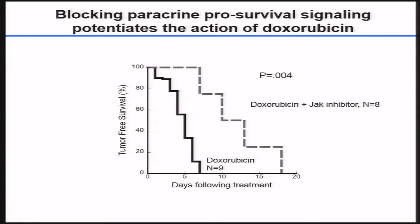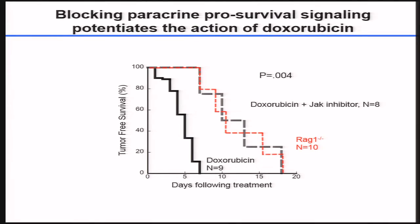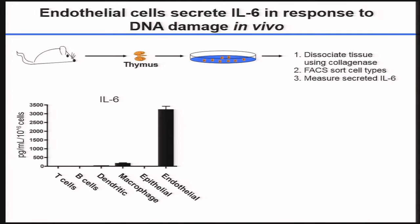Now, importantly, the JAK inhibitor had no effect by itself. It only potentiates the effect of doxorubicin. So you need something that essentially deprotects cells, and then you need something that kills them, because the deprotection in and of itself has very little effect. And in fact, when he added the doxorubicin and JAK inhibitor together, he could actually eradicate the thymic tumor burden, so essentially produce the same effect as not having a thymus at all.